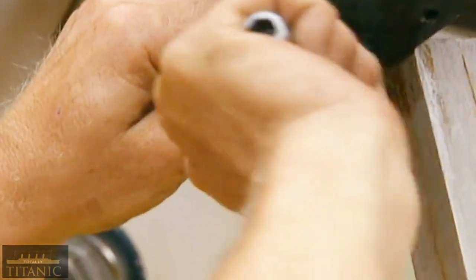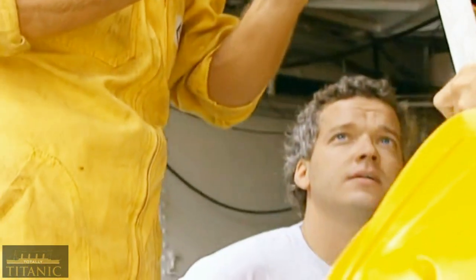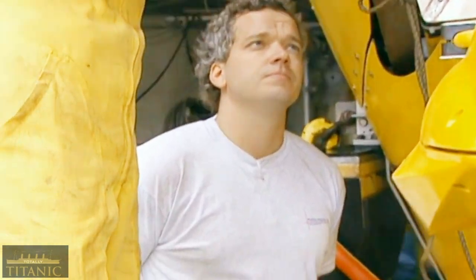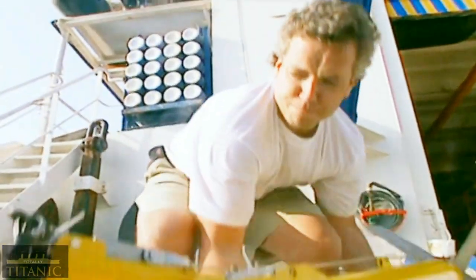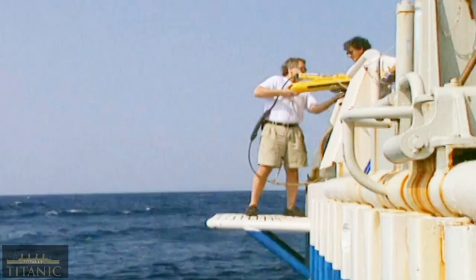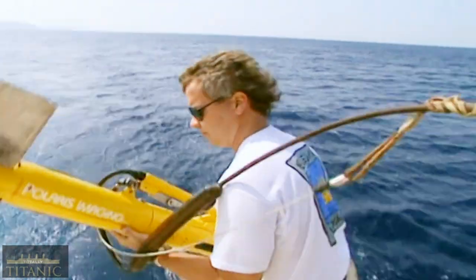Preparation for this investigation began half a world away in the warm, shallow waters off the coast of Greece. Mathias was here to fine-tune his imaging technology on Titanic's identical twin, Britannic, which sank 2 years after Titanic during World War I.